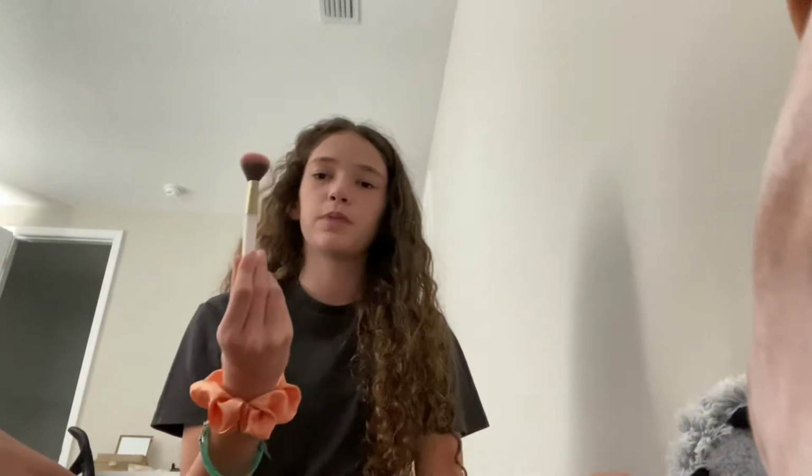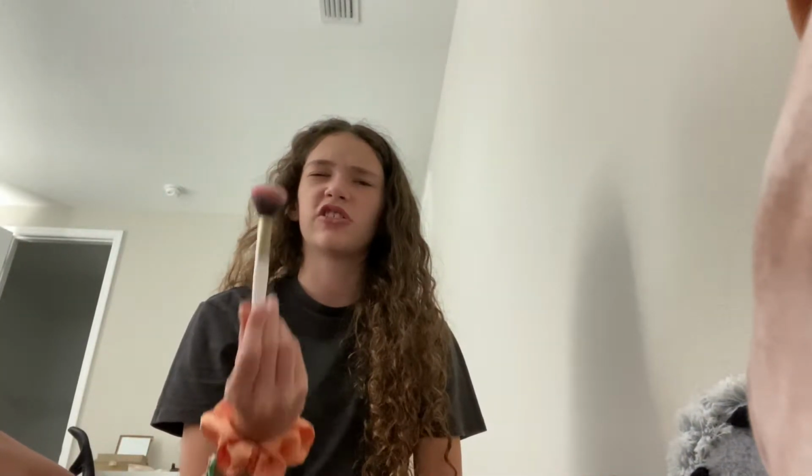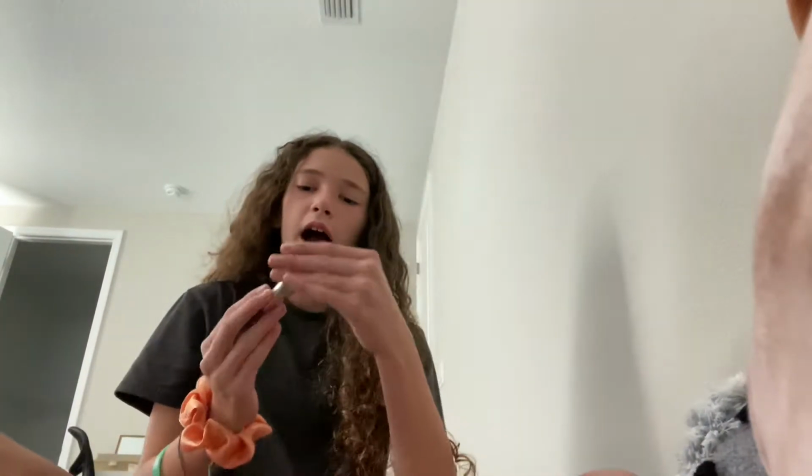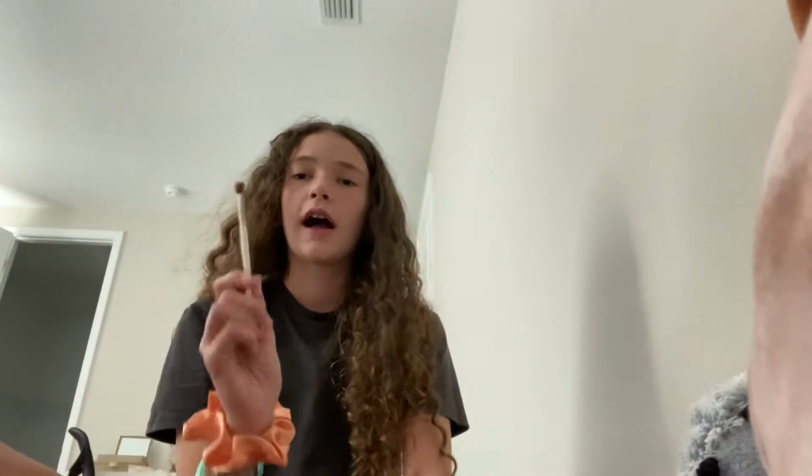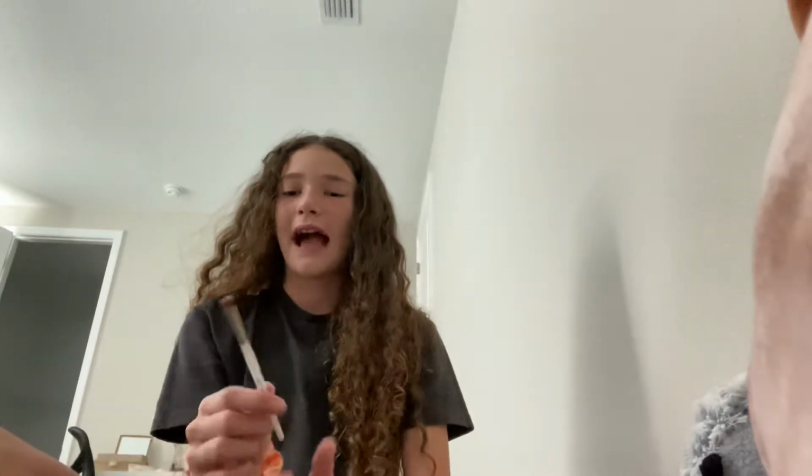And then the blush brush, that sounds weird, blush brush, which of course is for blush, highlighter brush, which I actually just started using, eyeshadow brush that I literally never use, and then eyebrow brush, which is always used for eyeshadow, because, yeah, I can.